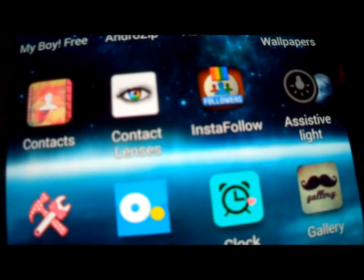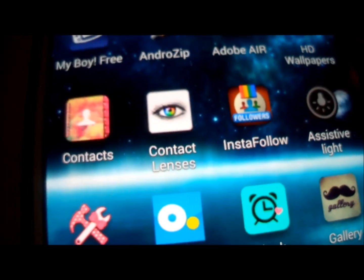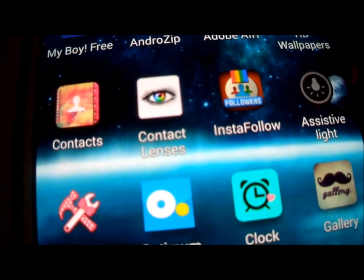Then I have InstaFollow. If you have Instagram, you know what InstaFollow is. It's just to keep track of your followers and see who's unfollowing you, because if people don't follow you, you don't follow them back, because that's mean.